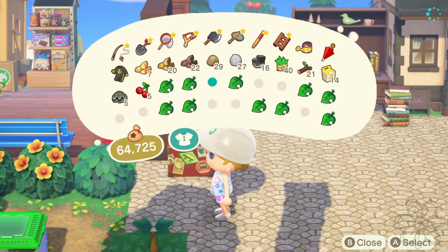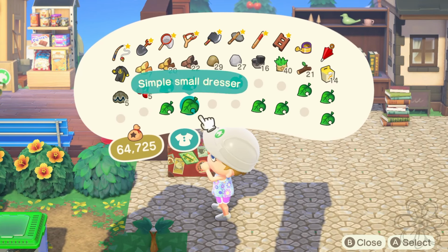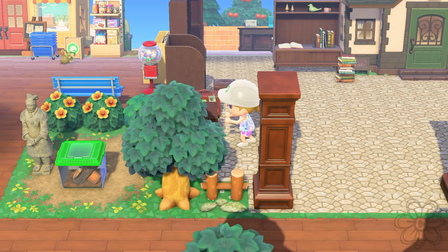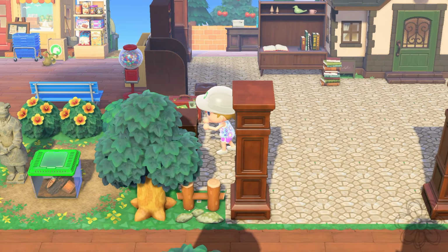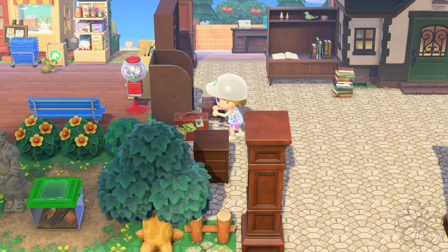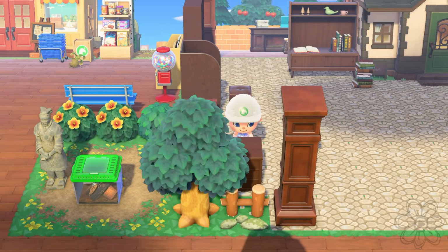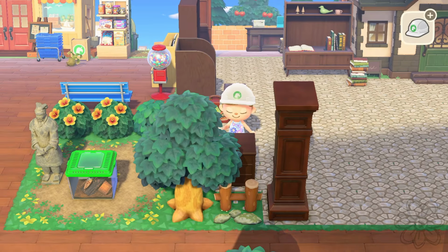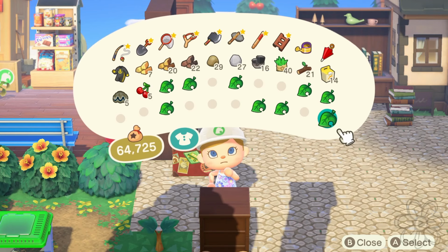So what can go over here then? We're gonna need some other kind of table. Simple small dresser. Oh, I forgot we picked that up. So let's grab that and maybe put that. Whoops. I'm not gonna be able to push this, am I? We have to move you over for a minute. Push this back here. Yep. And what can we put on top of that? What other cool stuff did we pick up? A fan palm, the moss ball.